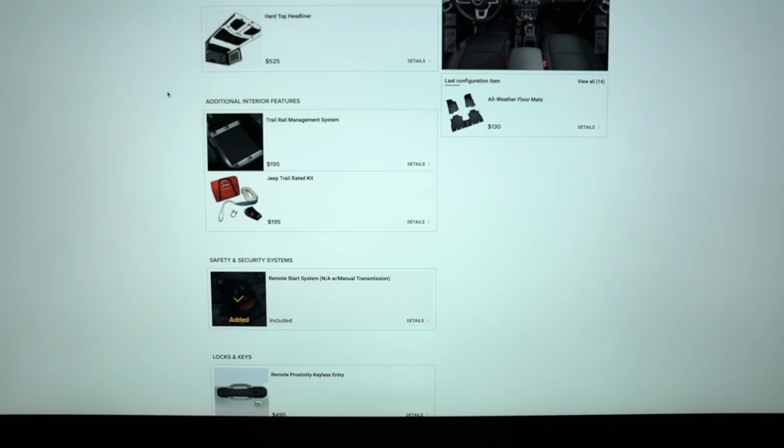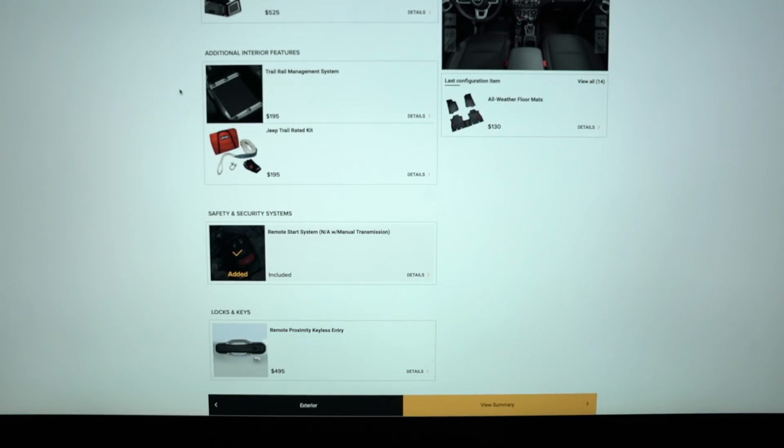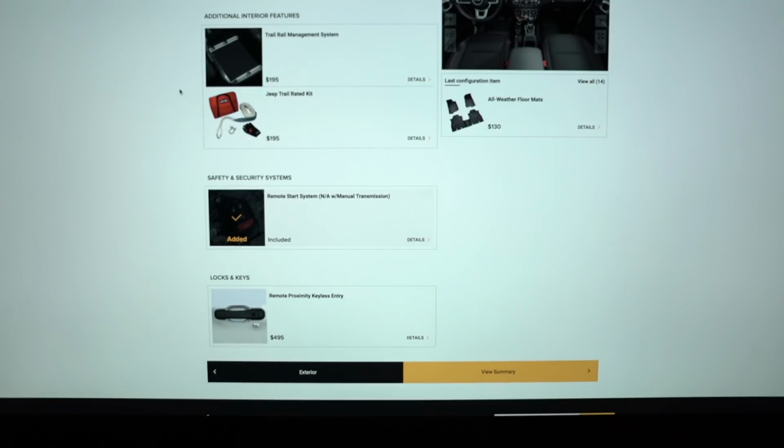Hardtop headliner, that does help with keeping the Jeep climate consistent inside, and it makes it a little bit quieter. That's $500. I'm not going to add that, but I definitely recommend it if it is your daily driver or if you have a family. It makes it a lot quieter in there, which is nice.